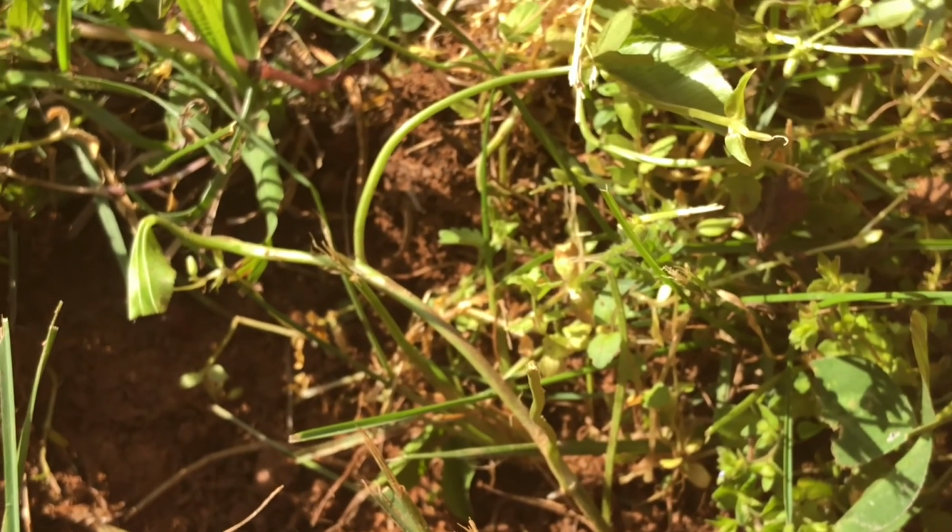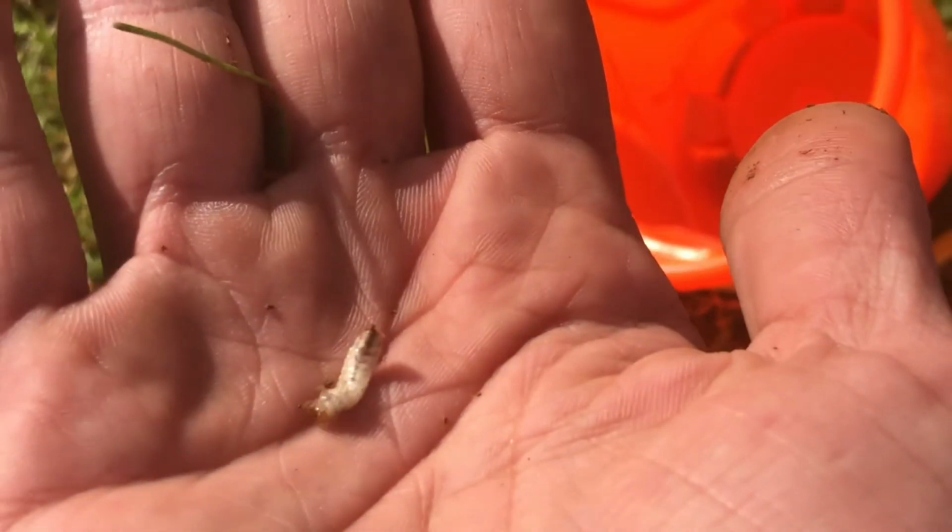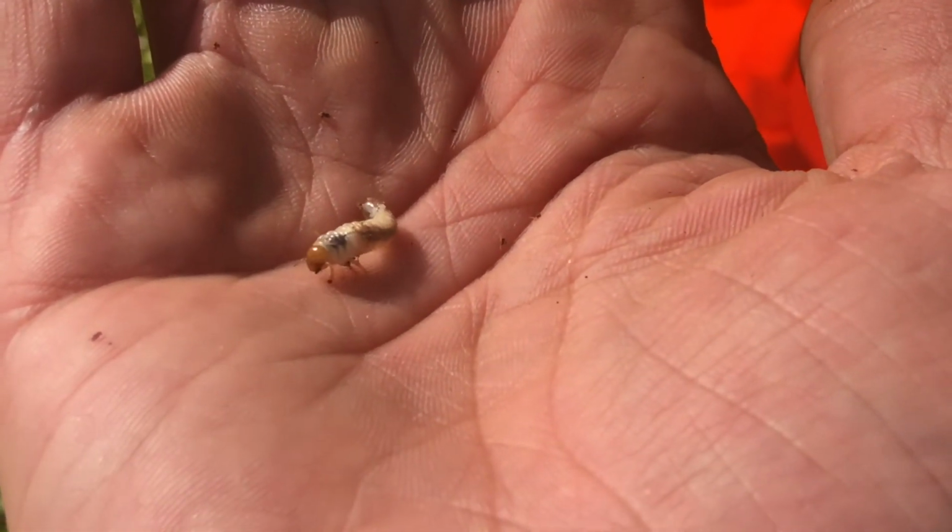And this right here is a maggot. It's like a smaller worm. Birds love to eat this.